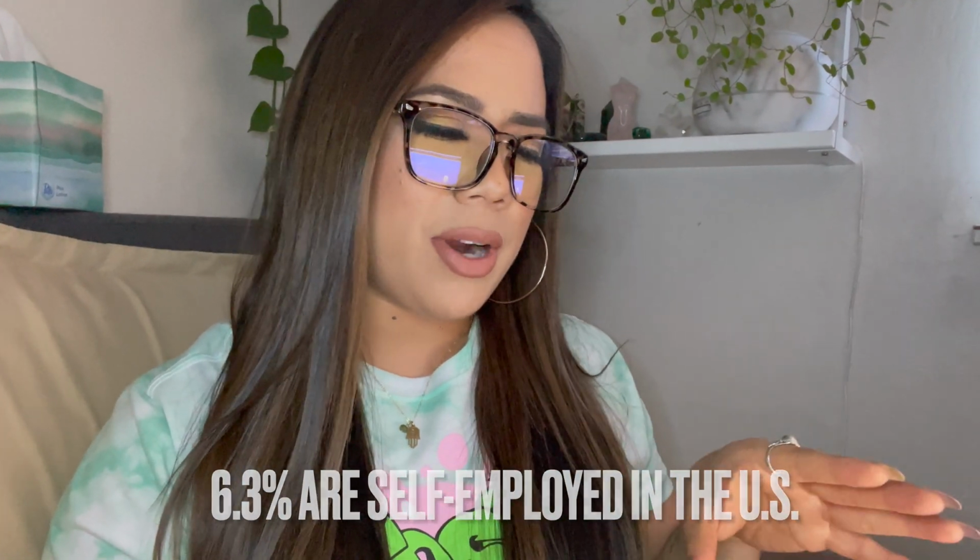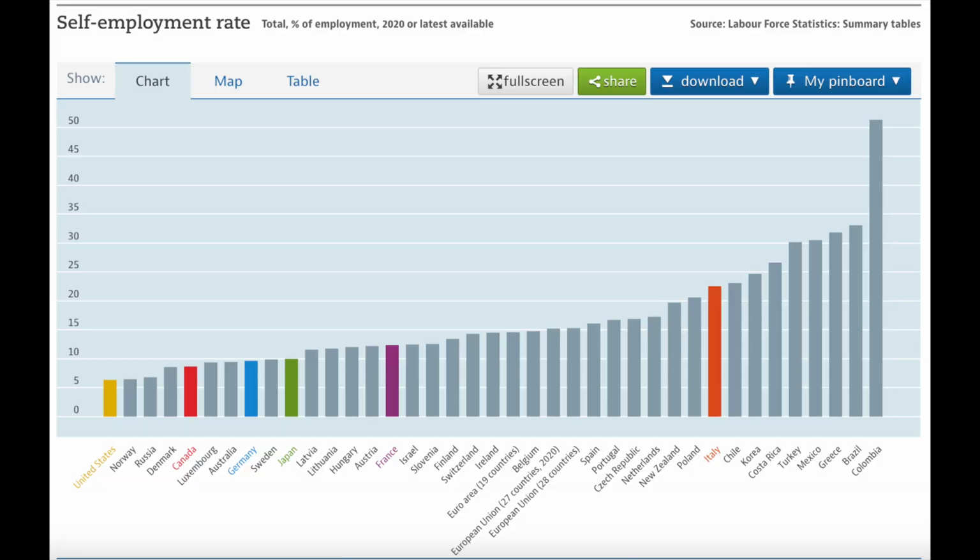And I'm actually kind of surprised, and I'll put up the little chart here so you guys can see it too, but I was actually surprised how low our percentage was compared to other countries. Interesting. And then I was also curious to see what the income difference was for people who are self-employed versus employed.